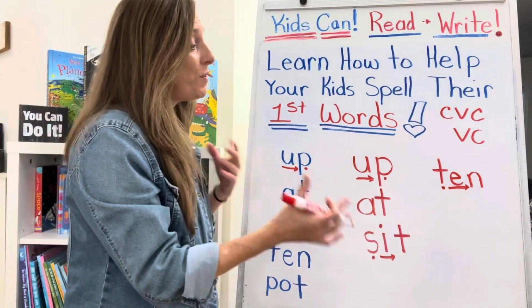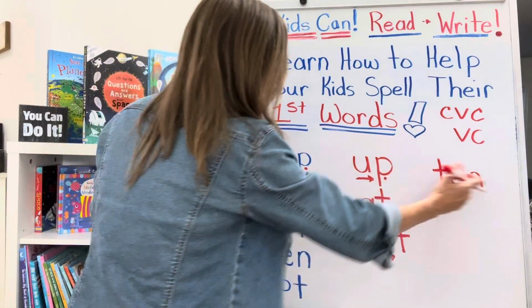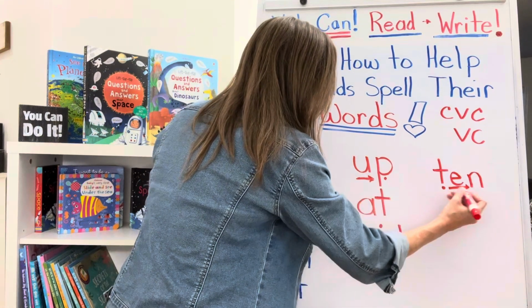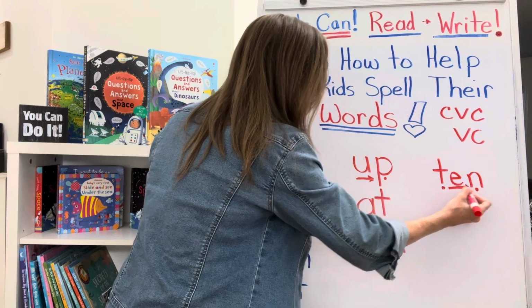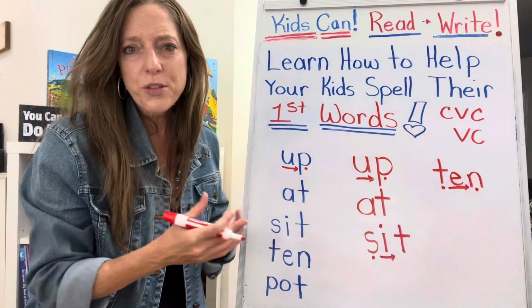You're also teaching phonemic awareness. All sorts of good things go into this. You're teaching left to right, just all sorts of things. So then check it. See what your word says. T, en, t, en. And you might need to sound it out three times.